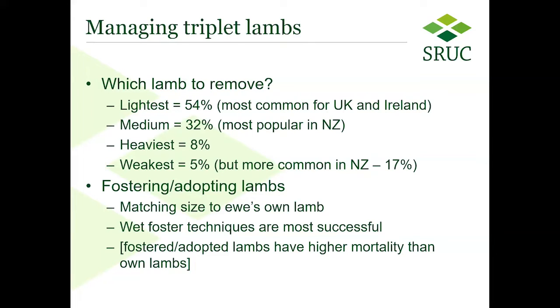In general, when we're fostering, I'm not going to spend a lot of time on this, but I'm sure you all know that the wet foster techniques are more successful rather than putting the ewe in stocks and hoping that she's going to take a lamb. So anything that works with the ewe's own biology, which is really about forming a relationship based on smell and making the foster lamb smell like the ewe's lamb or like something that she can form a bond with, is much, much more successful. A much higher chance that the ewe will accept that lamb. And I just added a comment in here that we know that fostered or adopted lambs have higher mortality than the ewe's own lambs on average.